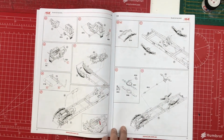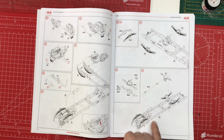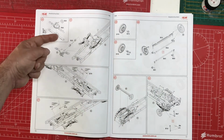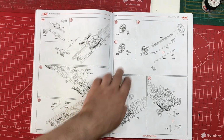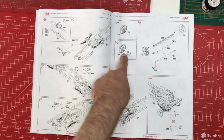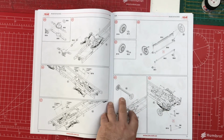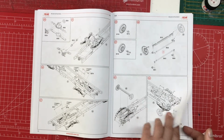And then we've got the rear suspension being assembled, and more parts going in. It looks quite busy already, doesn't it? 33 steps already. Then we're putting even more parts going in. Then we're building up the wheel assembly and the axles there. Again, they look nice and detailed, and that's just the back of the hubs going on. Once they're on, we've got more little parts going on, and we've got something that looks really busy and accurate already.